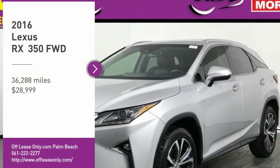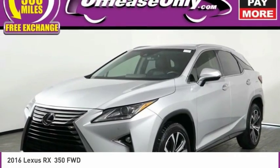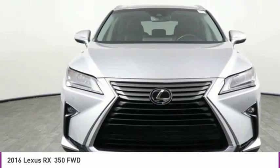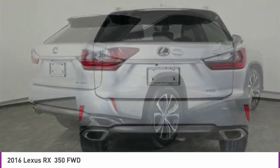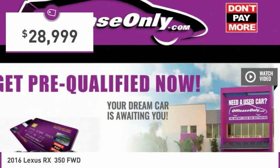Come test drive 2016 RX. The Lexus RX offers a spacious interior with an extremely high level of quality. The RX is the perfect fit for those looking for fuel efficiency, a wide variety of safety and technology features, and that luxury feel, and is priced below $30,000.